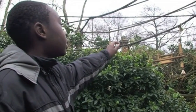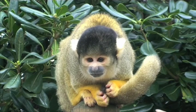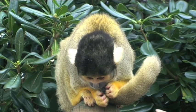These are squirrel monkeys and they come from Peru. They live in the jungle.